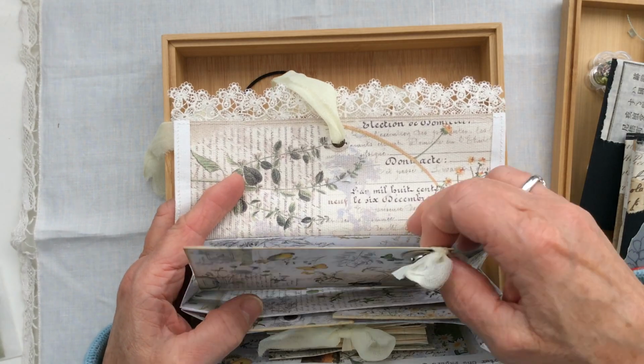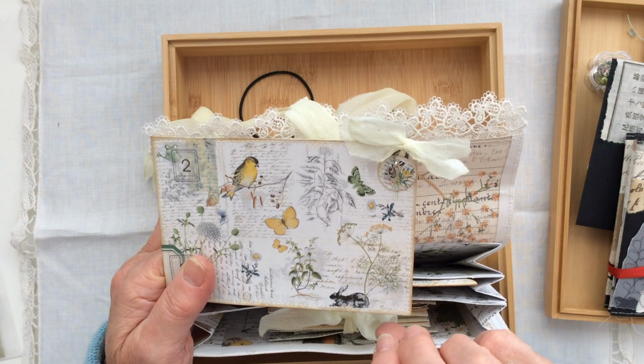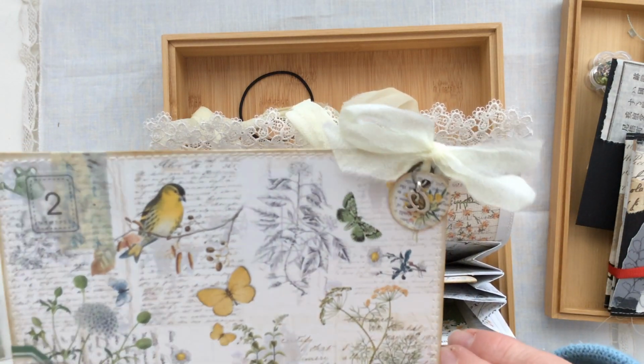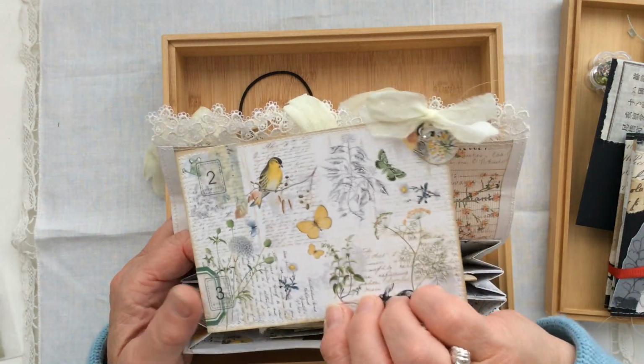So in the back pocket there is a journaling card with a little dangle and a little silver initial on it. Don't know if you can pick that up. Yeah, there you go. And then flipping it over, a little bit of collaging on the back.